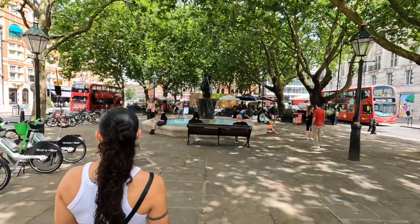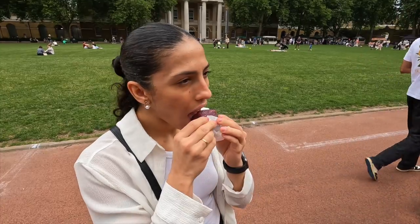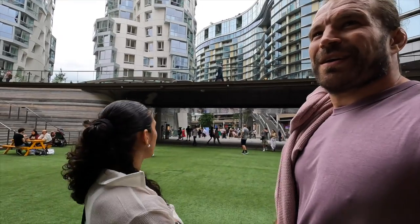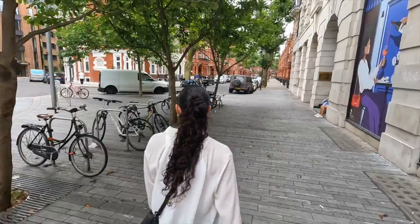Today we are exploring two of London's iconic spots, Chelsea and Battersea Power Station. We will explore Chelsea's stylish streets, old school buildings and delicious food. Then we will head over to Battersea Power Station, which is now a cool spot for shopping, dining and entertainment. And we'll see if this is actually worth the hype or not. Let's go!